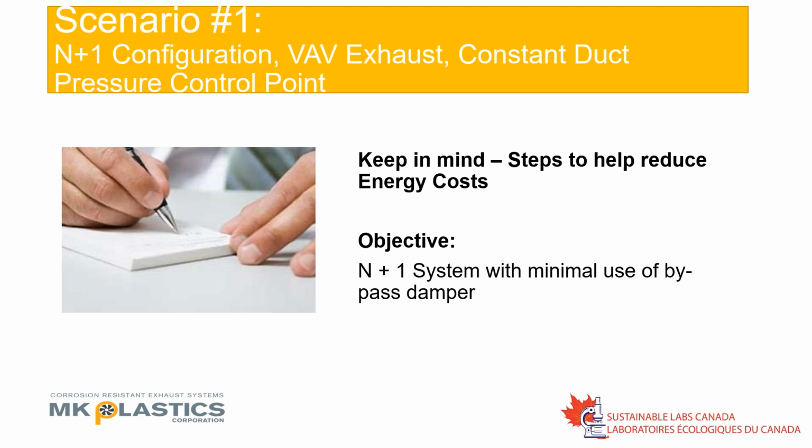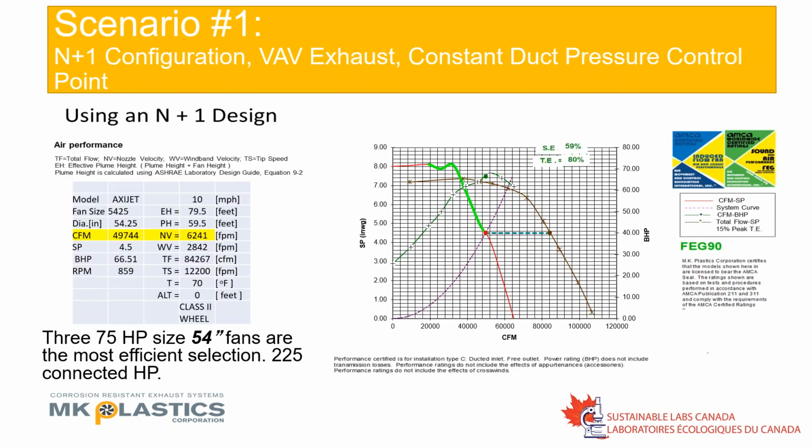Keeping in mind that the whole idea of what we're trying to do here is understand energy costs, we want to use the bypass damper as minimally as possible. Like I said, the turn down is really only effective if you can turn it down without opening the bypass damper. So in my first example, I have a 54-inch fan, and I'm running 2 of them at just short of 50,000 CFM each. They are operating at 4.5 inches of static, as you see here, and my nozzle velocity is over 6,000 feet per minute. You can see that I am in a good operating position on the fan curve. And for those people who don't understand, the FEG rating that you see on the side here, FEG 90, is a fan efficiency grade.